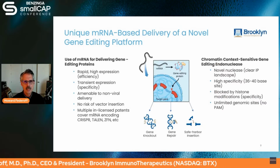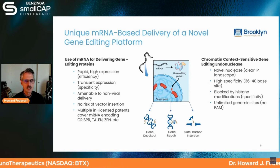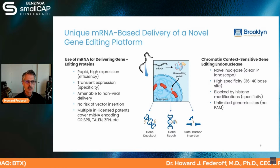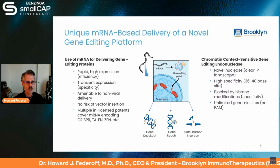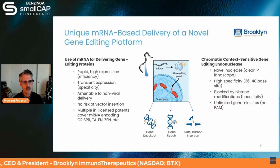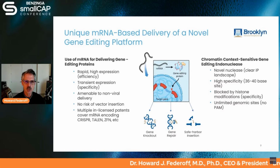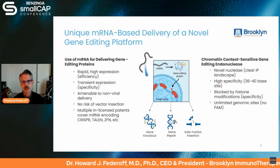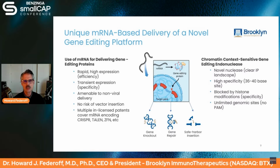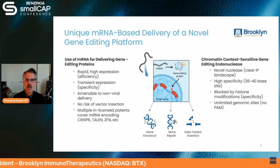The unique gene editing approach involves this gene editing platform, and it is encoded by a synthetic RNA. It is rapid because of high expression. It leads to transient expression, which conveys specificity. It is amenable to non-viral delivery, such as the Tornado or LNP I described earlier. There is no risk of vector insertion, and it leverages in-licensed patents for the construction of this novel nuclease, which on the right side you can see it is, by virtue of its polypeptide, it has a clear IP landscape.